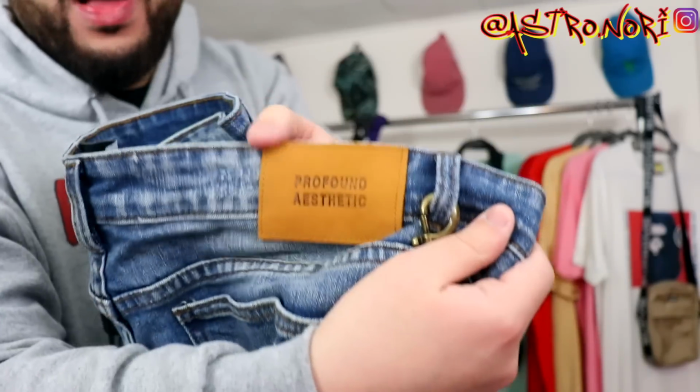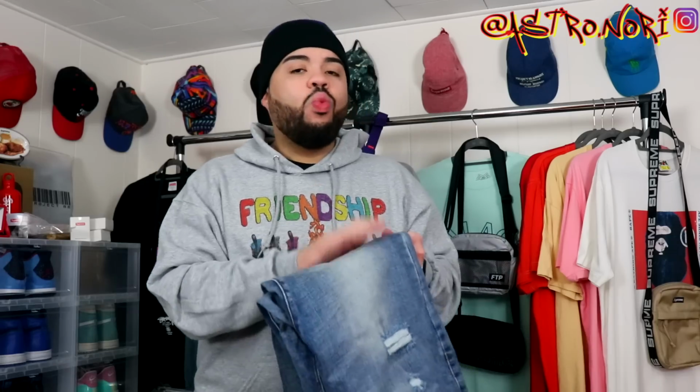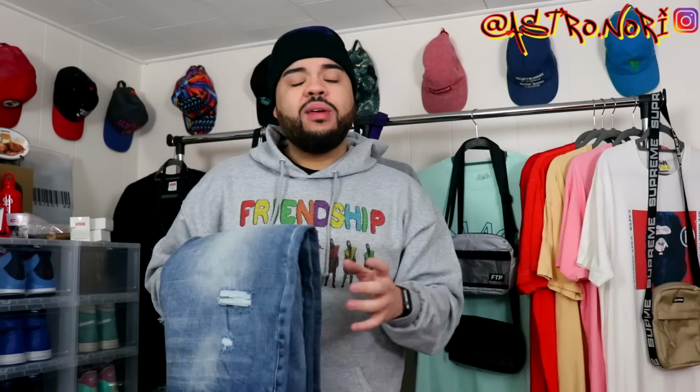It has the tags at the back right here. This feels like a thicker type of denim. It's not as light as brands like H&M and stuff like that. This feels like a way better material, and as far as fit goes, I feel like if you want the loose fit on them, you can size up, but for the most part they are true to size.